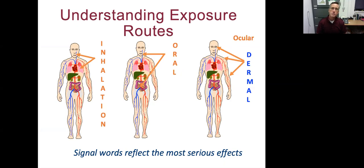Now, the routes of exposure for pesticides come in the form of inhalation, breathing in the pesticides; oral, ingesting the pesticides; or dermal exposure, absorbing it through the skin, and this includes ocular exposure, getting into your eyes.